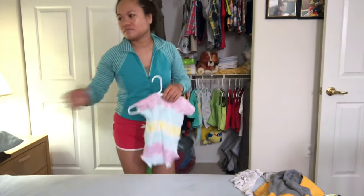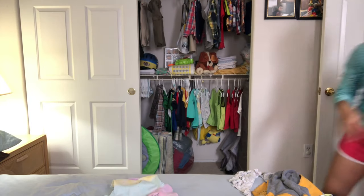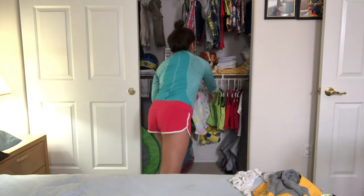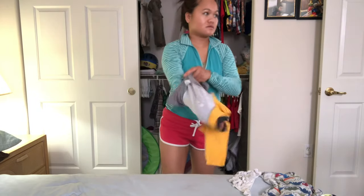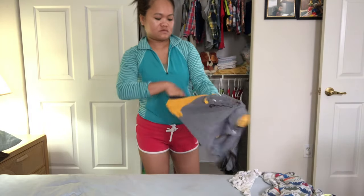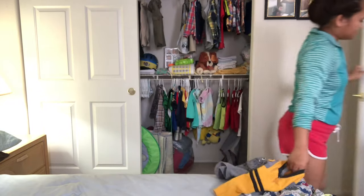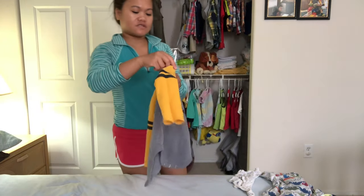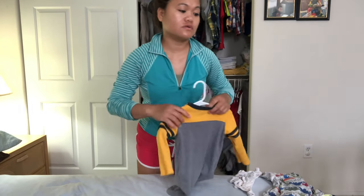No jumping for me. Come here. No, honey. You're jumping in your crib, not in the bed. Long sleeves. Yeah, long sleeves, short sleeves. So, Clark. No. Please, no.